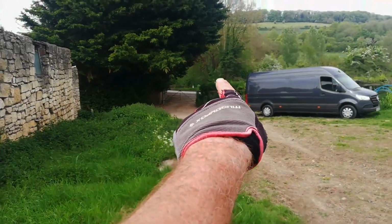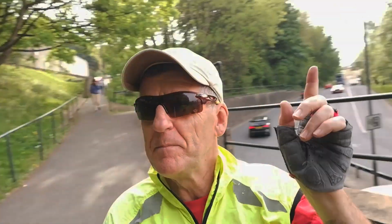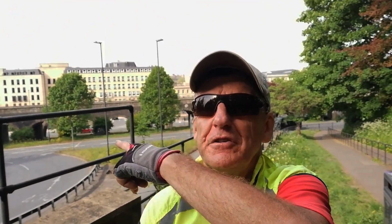Anyway, onwards, joined the main road, a few hundred yards, turn right. Finished then, back at the bottom of Holloway. I've just come down that way. I'm going to be turning left to go that way along there back to my house. I returned via the Fosseway with a little bit of damage.